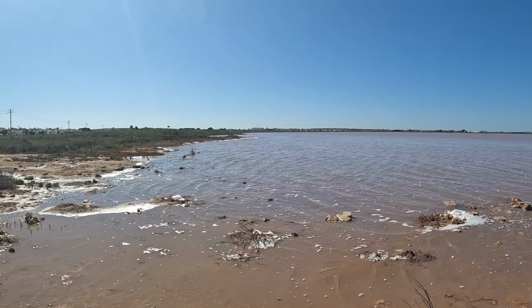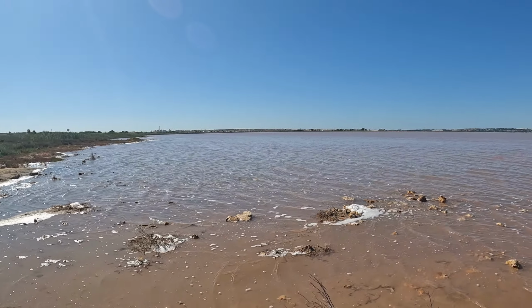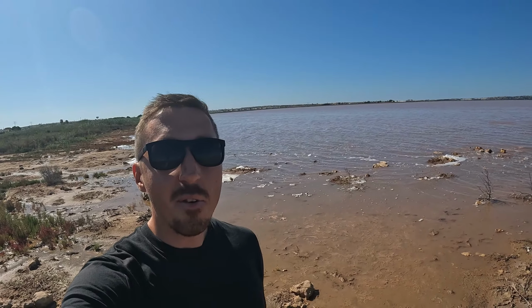Alright guys, here I'm at the Red Lake. It looks so cool, man. I hope you can see it on the camera. Hey guys, sorry for the wind noises. I guess there are some. I just used the GoPro.